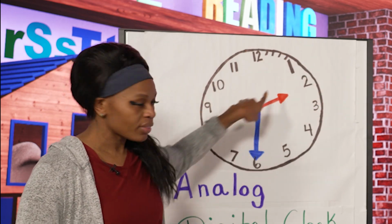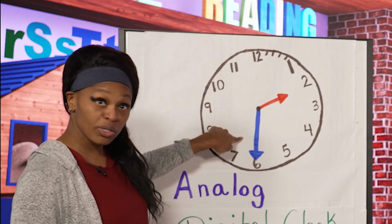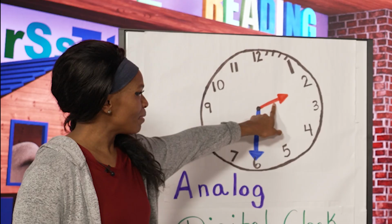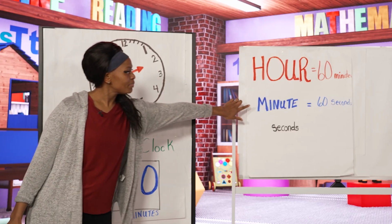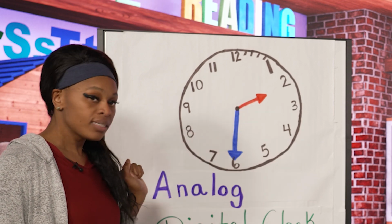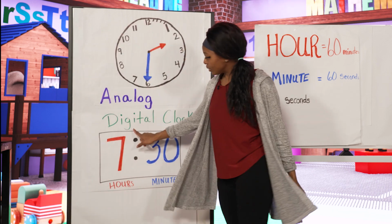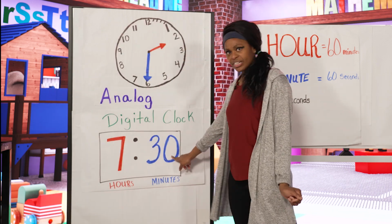You notice also on our analog clock are these two hands, a red hand and a blue hand. These are our hour hand and our minute hand. Remember, hour, biggest unit, and our minute hand, that's the medium unit. So when we're looking at that clock, we can use those two hands to measure time. And you probably noticed another clock underneath. This one is called the digital clock. Ooh, that looks kind of different.